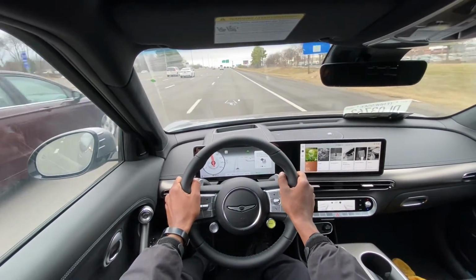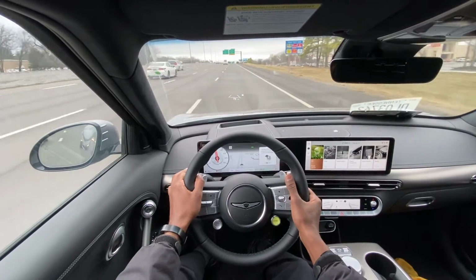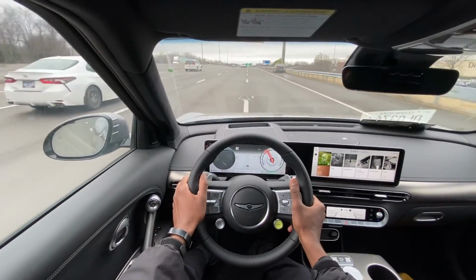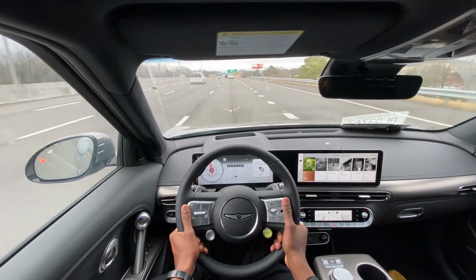And what I like about this is, I mean, you have an all-wheel drive setup because you have an electric motor on each axle, but just how seamless it is. It's just like it didn't even feel the road, it just started going.